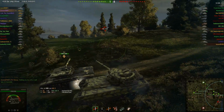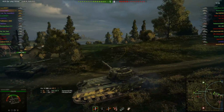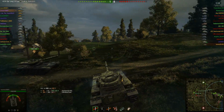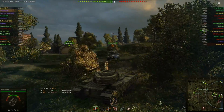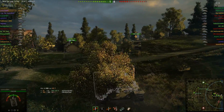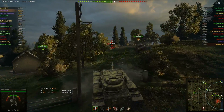Now, it's not as good of an assault tank as the IS-7. Obviously, your hull gives you issues, your awkward layout can be a problem, but it does bounce things every now and then, and so it's not bad for pushing on people. But the main role that this tank seems to stand out in is being a second line, or like a 1.5 line support gun.